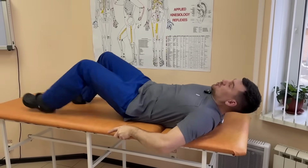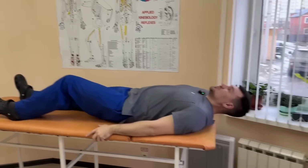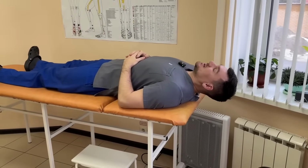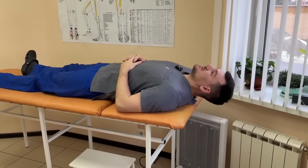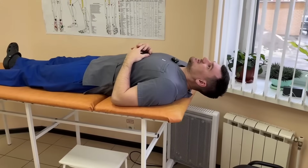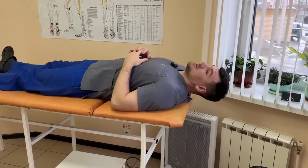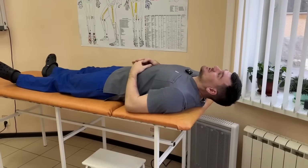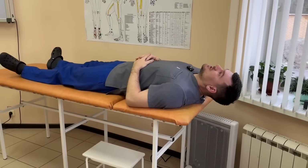Then, the next exercise. Here it's more static. You've already lifted yourself to the edge of the bed and just hold in a static position with your head hanging. Here, for example, if someone needs to reduce the tension in the area of the second and third vertebrae, you can also use this exercise.